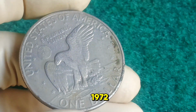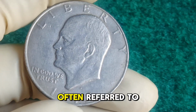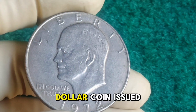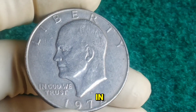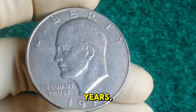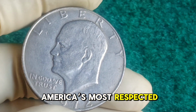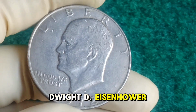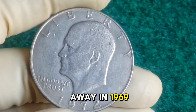The 1972 $1 coin, often referred to as the Eisenhower dollar, marked an important turning point in U.S. coinage. It was the first dollar coin issued by the United States Mint since the Peace Dollar series ended in 1935. After a long gap of nearly 36 years, the U.S. brought back the dollar coin to honor one of America's most respected military leaders and presidents, Dwight D. Eisenhower, the 34th President of the United States, who had passed away in 1969.